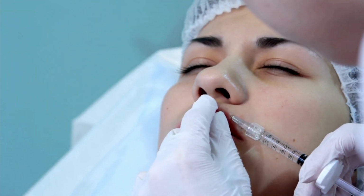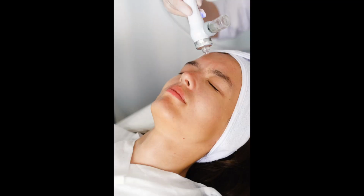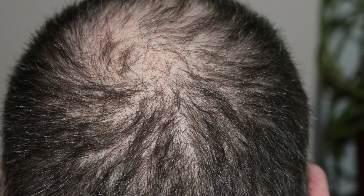I do some sclerotherapy, which is injecting the little spider veins to help collapse those so that those aren't visible. I also do microneedling, and use PRP, which is platelet-rich plasma, or PRF, platelet-rich fibrin. And then you can also inject the PRP or the PRF into the scalp for hair restoration.